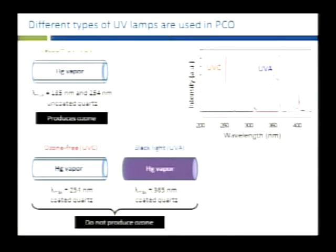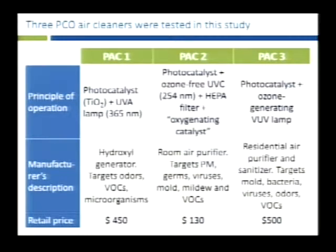The other two lamps shown here do not produce ozone, for different reasons. One, what is called the ozone-free UVC lamp, has a coating on the quartz shielding that filters out the 185 radiation and therefore does not dissociate the oxygen molecule in the air. And the UVA lamp, or black light, which we are usually much more familiar with, has a different type of coating that converts all that other higher energy radiation into this broad band that is shown in the spectrum on the right. So depending on which lamp is used, there are consequences for air quality. So here is a summary of the three PCO air cleaners that were used in this study.